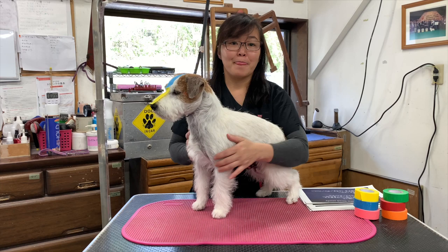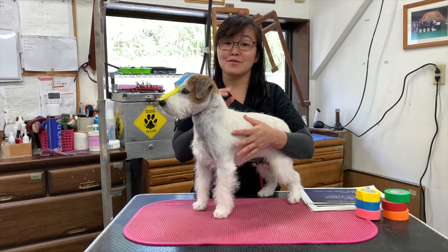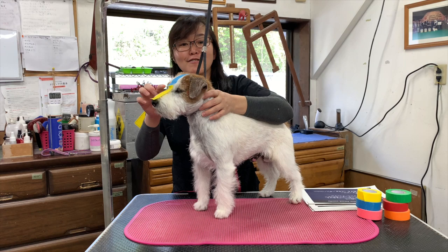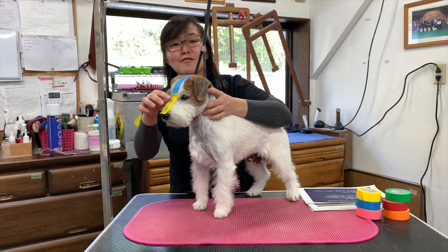So, I explained the breed standard of the head expression. Now we are going to see some examples: too long a muzzle, too short a muzzle, or too big an ear, or too small an ear. Let's see the first one. The blue line is from the occiput to the stop. The yellow line is from the stop to the nose. The blue line is always slightly longer than the yellow line. This is important head proportion. The yellow line should not be longer than or equal to the blue line.